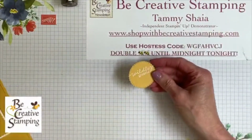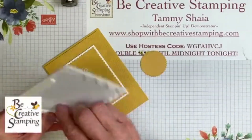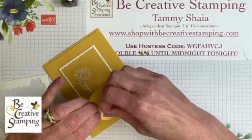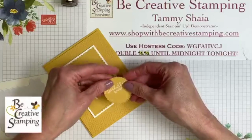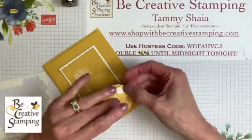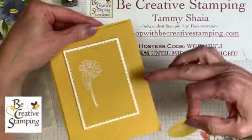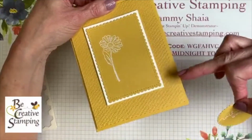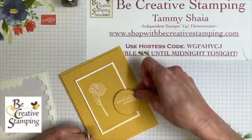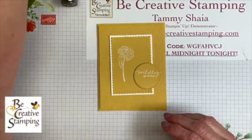And now this sentiment is going to be popped up. So let me see, where's my top? Right there. All right. And then let's see. I want to put dimensionals where I know they'll be on this layer of cardstock and not this, okay? Because if I do it on the other, it'll get a little lopsided. Okay, so there's my Wildly Grateful.